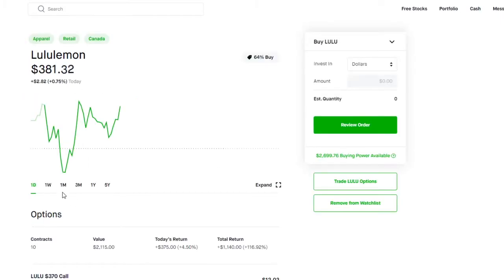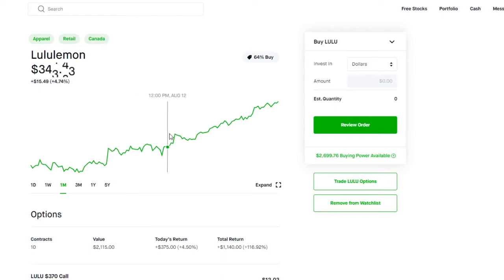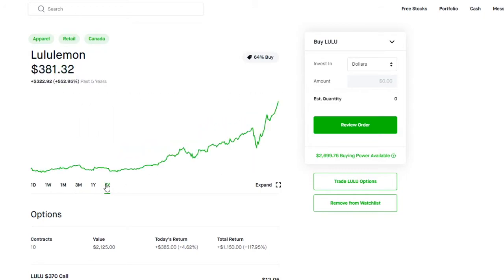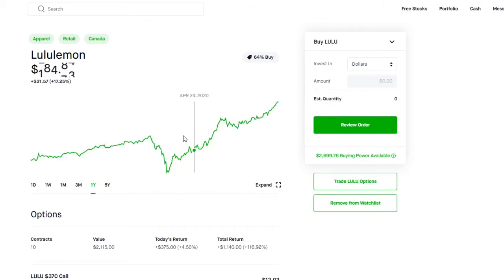All right, next up we've got the Lululemon call debit spreads. Lulu 370. Again, it's been very consistent growth. This is one of my favorite stocks as of right now. Just continuing to look at this chart, it's on a pretty good tear. Even on that 5-year chart, you can see it's basically a vertical run up there. In the 1-year chart, this was the coronavirus high, and now it's going all the way back up. So really good growth here right now.